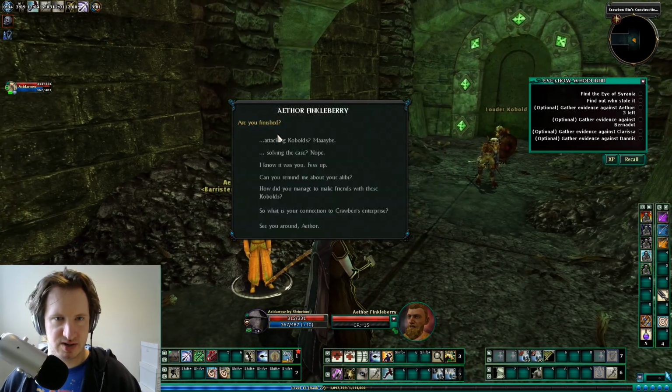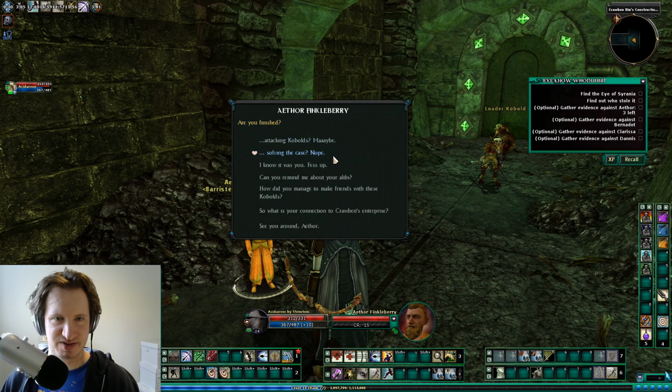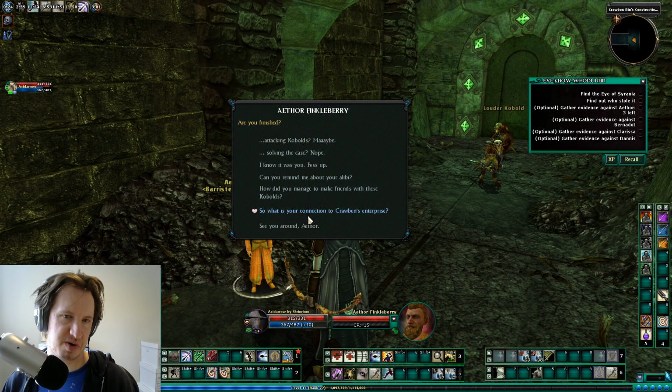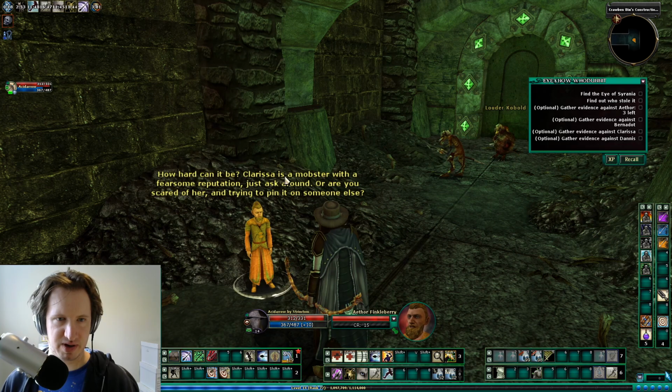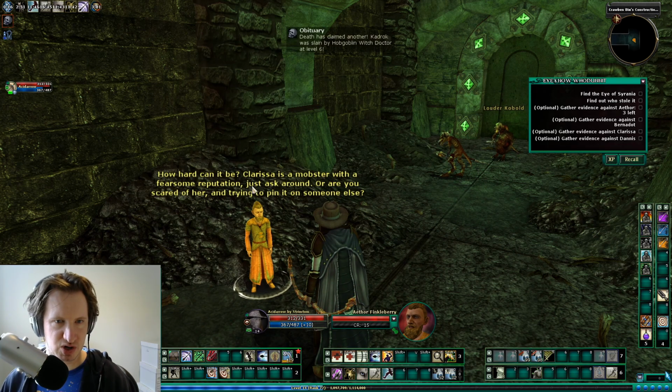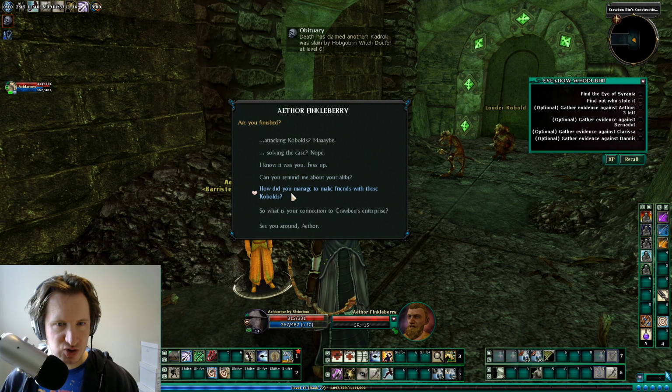Are you finished attacking kobolds? Maybe. Solving the case? Nope. I knew it was you. Fess up. Can you remind me about your alibi? How did you manage to make friends with these kobolds? What's your connection to Kobold Enterprise? Alright. Attacking kobolds? Maybe. Don't you dare. Solving the case? Nope. Clarissa is a mobster with a fearsome reputation. Just ask around. Or are you scared of her and trying to pin it on someone else? Nope. How did you manage to make friends?